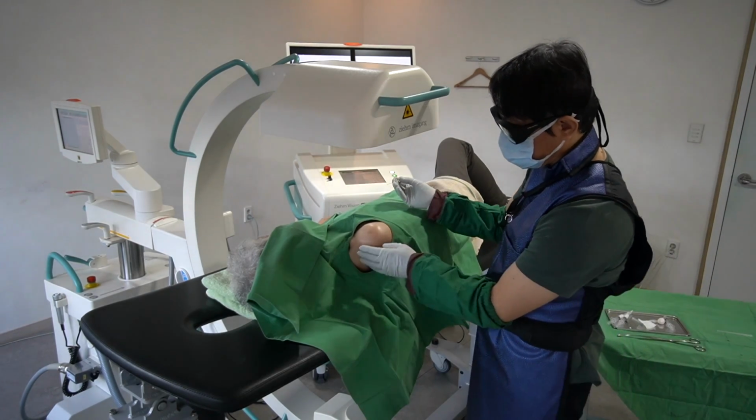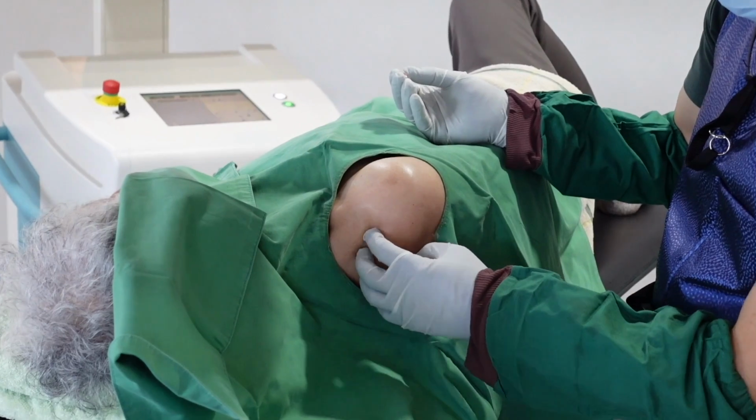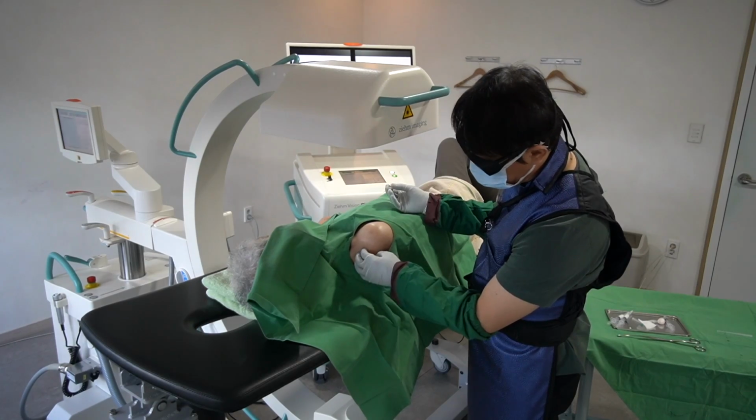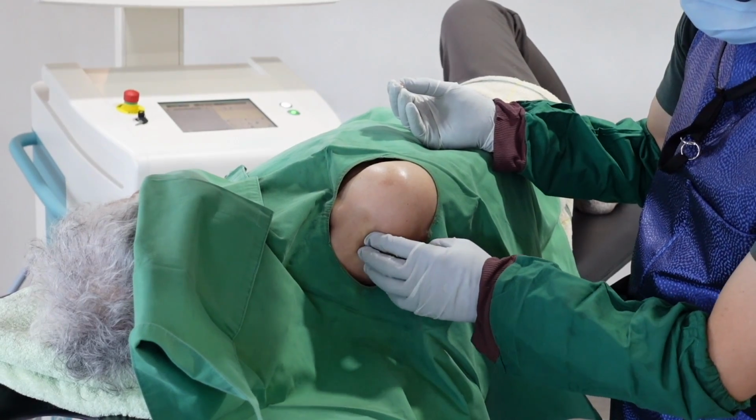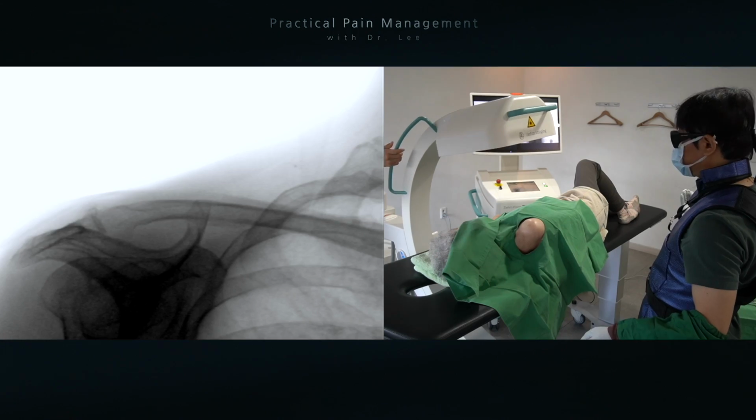I'll go from the suprascapular articular branch first. Before inserting the needle, palpate the bony landmarks. Find the notch between the clavicle and scapular spine.